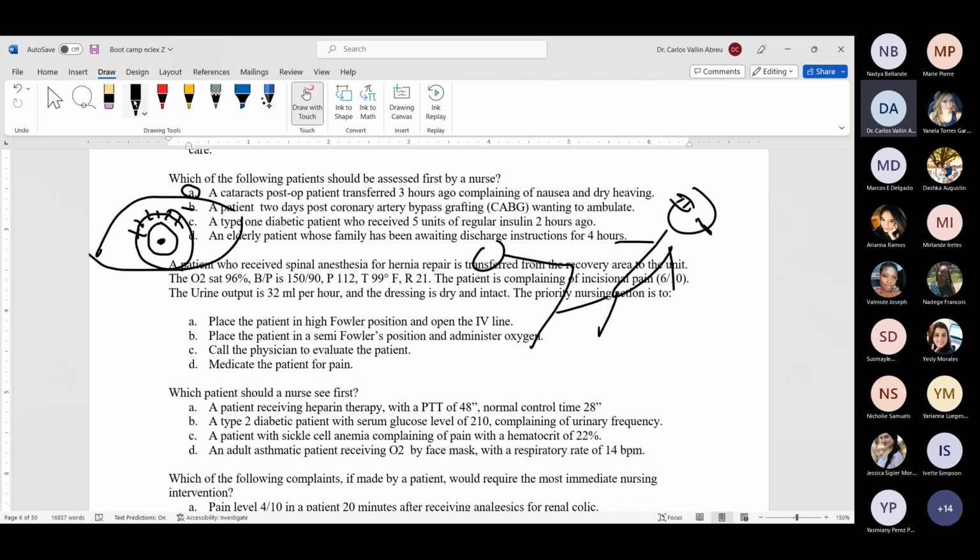So what could happen if the patient starts doing this, the Valsalva? What could happen with the artificial lens placed in the eye? It can dislodge. If the artificial lens dislodges, the patient needs to go to surgery again. This is what can happen in A.